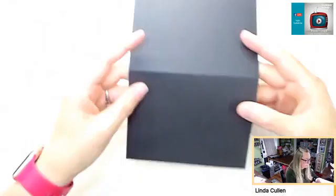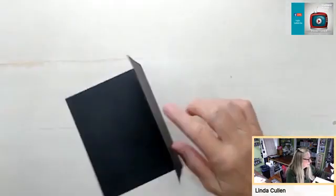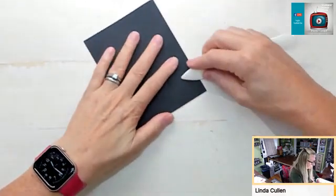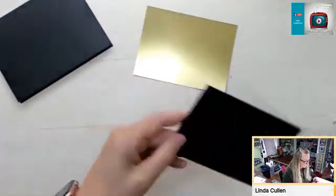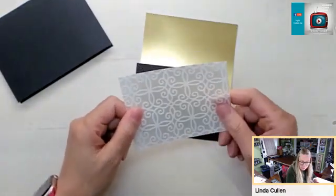Okay, so we're doing a Christmas card. I'm starting with a basic black card base. Fold that in half and use my bone folder. And get some other pieces out here. All right, I have a piece of gold foil. I have another piece of basic black, and I have the plush vellum.